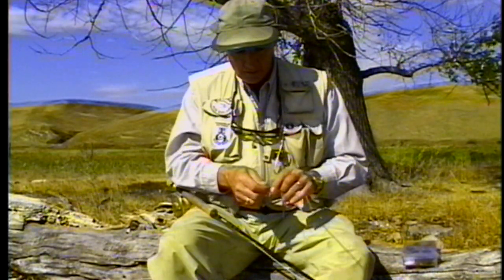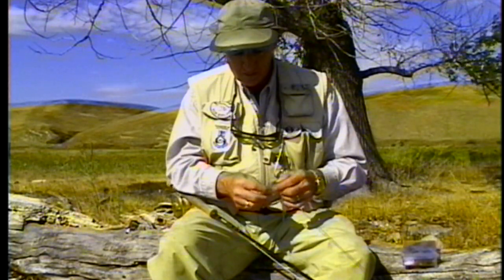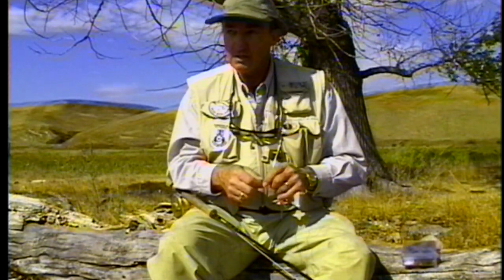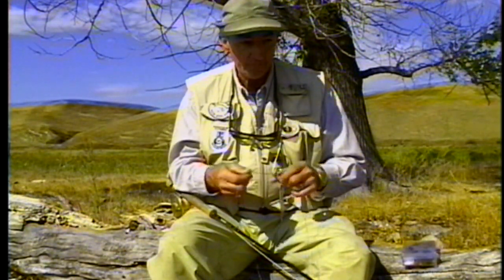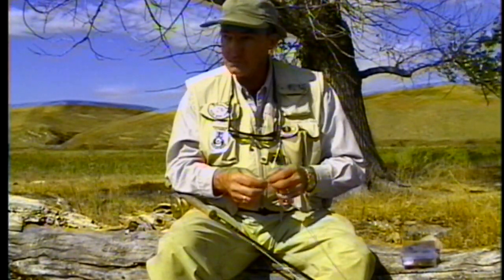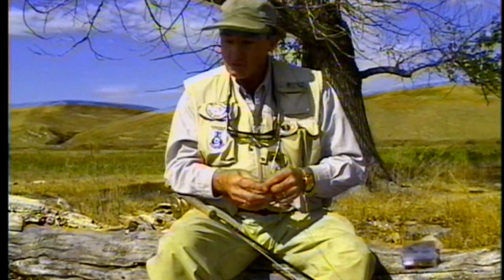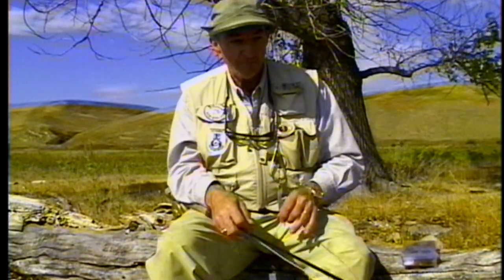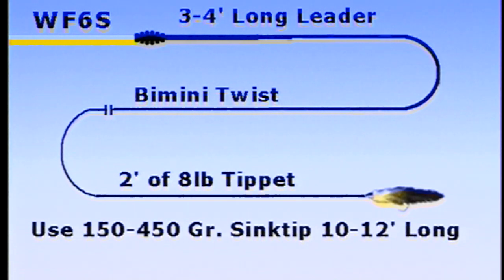The sink rate on the sink tip, we can change over the course of the year as the water drops and gets less velocity and gets shallower. We go to a slower sinking tip, so we're not banging on the rocks and getting hung up in the weeds. For faster water and deeper water, we have several faster lines rated in grains, which have 150 grains, 250 grains, 350 grains. When we get to 350 grains, we're talking about a really fast sinking sink tip. And that's for fast water and deep water.